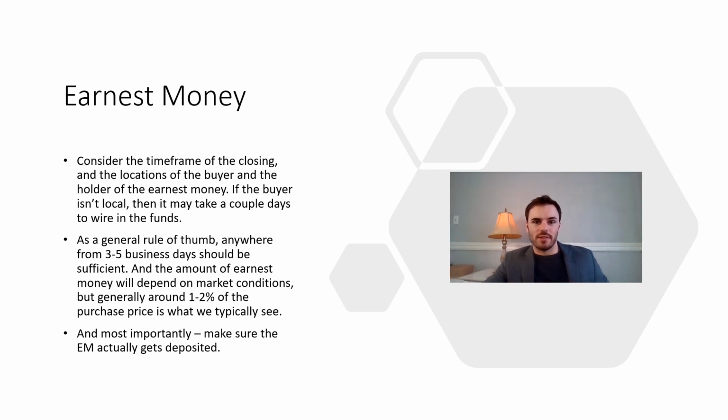So you want to give the buyer time to put the earnest money down. And usually the amount is somewhere between 1 to 2% of the purchase price. And it varies depending on market conditions, right? If it's a seller's market and the seller can basically dictate all the terms of the contract because they have so many buyers trying to buy, then it might make sense to put down a larger earnest money deposit. And conversely, if it's a buyer's market, you might be able to get away with even less than 1%, maybe just a $500 or $1,000 earnest money deposit. It just depends on the market.